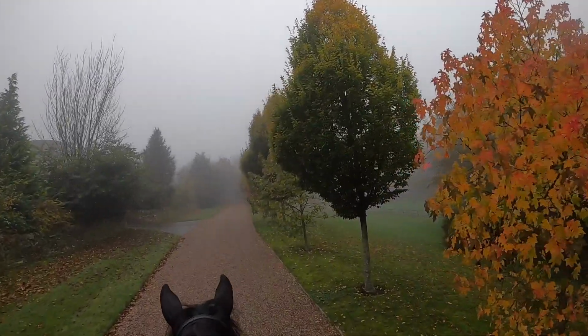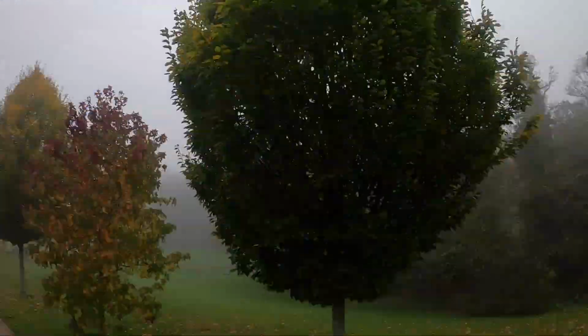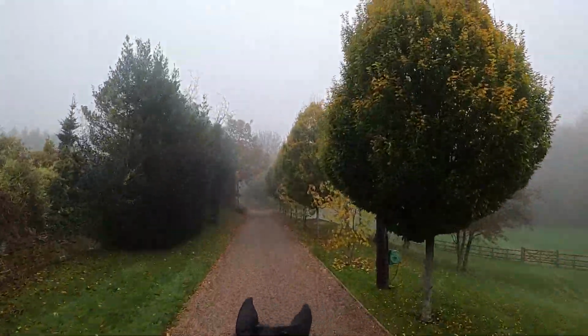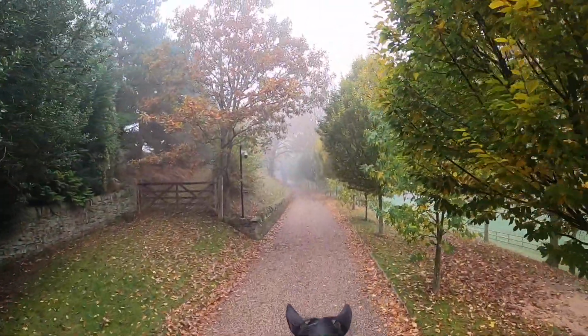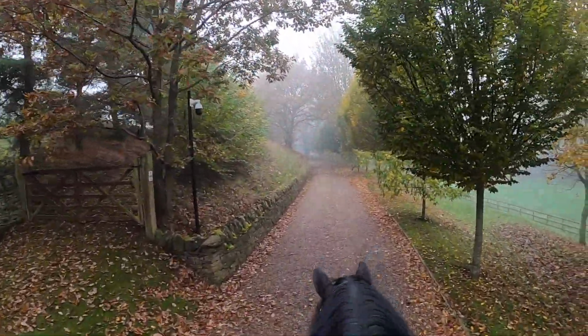So, and this is our lane, so I'd like to hack him down, and as you can see, it is quite a spooky looking lane. Lots of trees, lots of birds, just lots of everything, and it is a public bridle path, so I was kind of hoping we didn't meet any other horses on the way, because I just wasn't quite readily prepared for that with him. But as always, absolute angel.